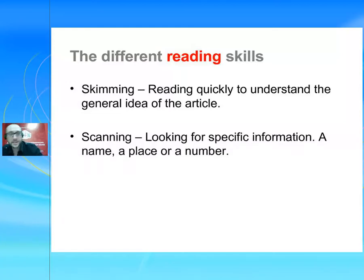Next, we need to scan. This is where we're looking for one specific piece of information. It could be someone's name. It could be the name of a country, possibly. A place, maybe. Even a number. The question can help us to understand what piece of information we should be looking at.